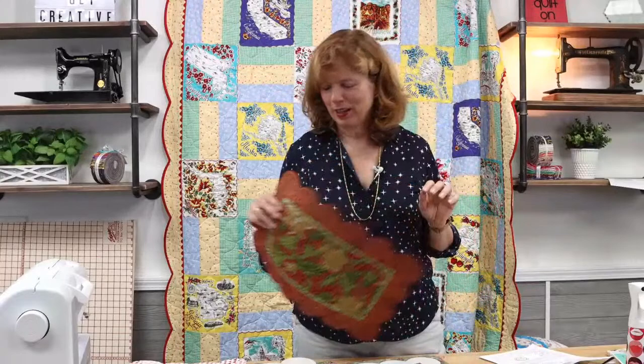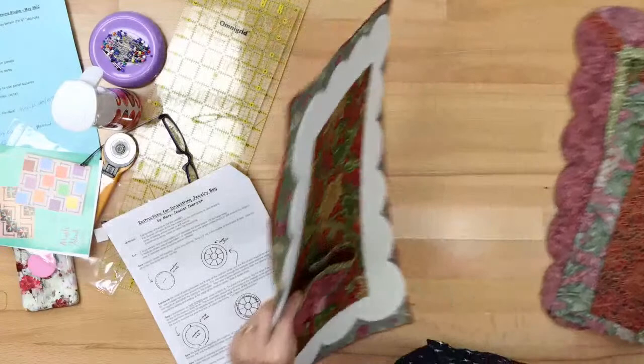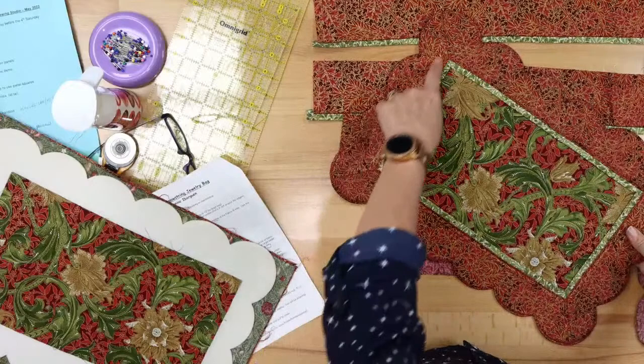All right, so here we go. And the numbers, you've got to cut exactly the right numbers here. I'm going to clean this off. And these are the mitered front pieces. Let me just show you again on a finished one. So first I'm going to build what I call a frame. Okay, so we're going to build the frame with these four pieces of fabric.